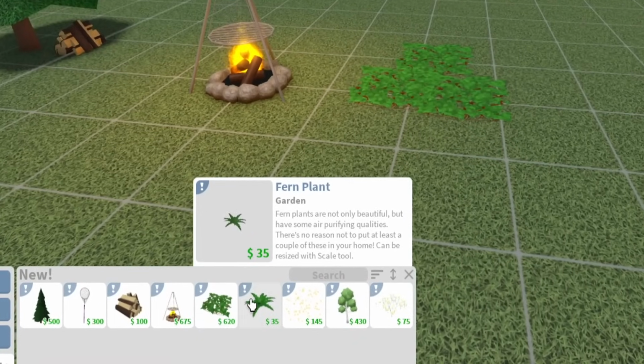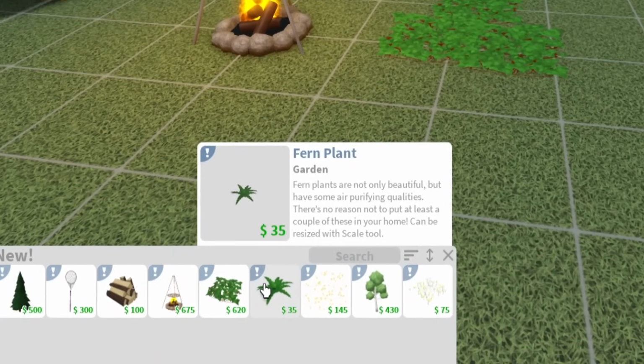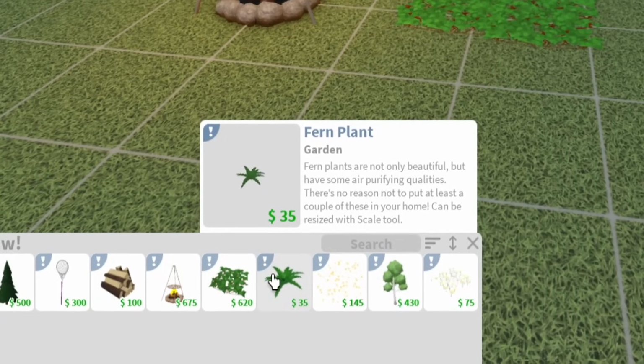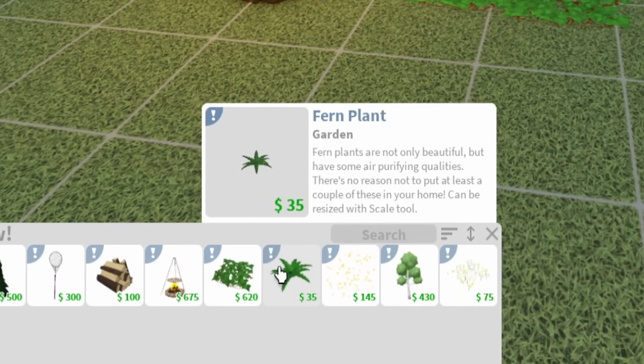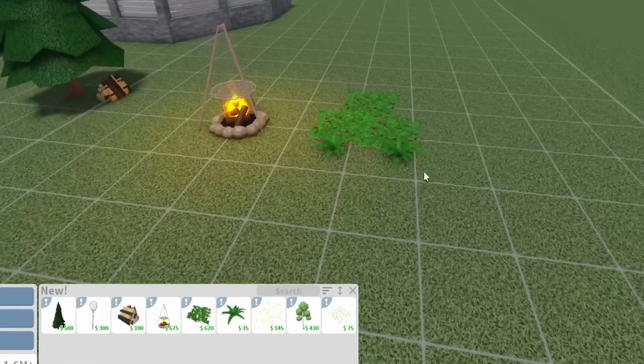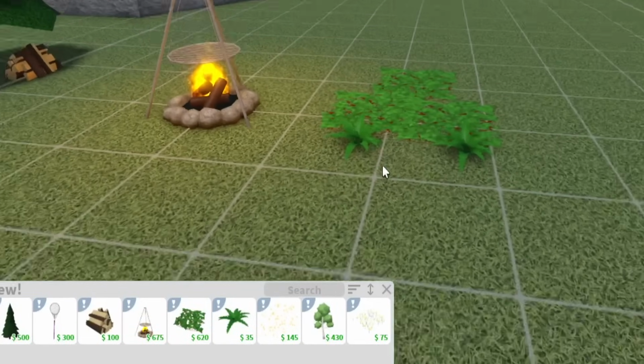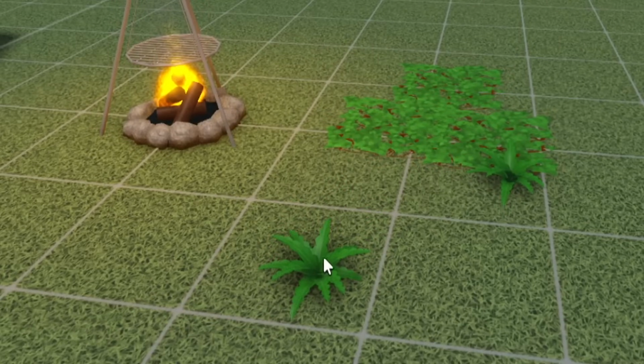Okay, the next thing you have is a fern plant. Fern plants are not only beautiful, but have some air purifying qualities. There's no reason to not put at least a couple of these in your home. Okay, oh fern. Oh, this is what we saw in the teaser. Well, I didn't do a video about yesterday's teaser, I think, but there was a teaser of an outhouse and these little plants were in the corners.